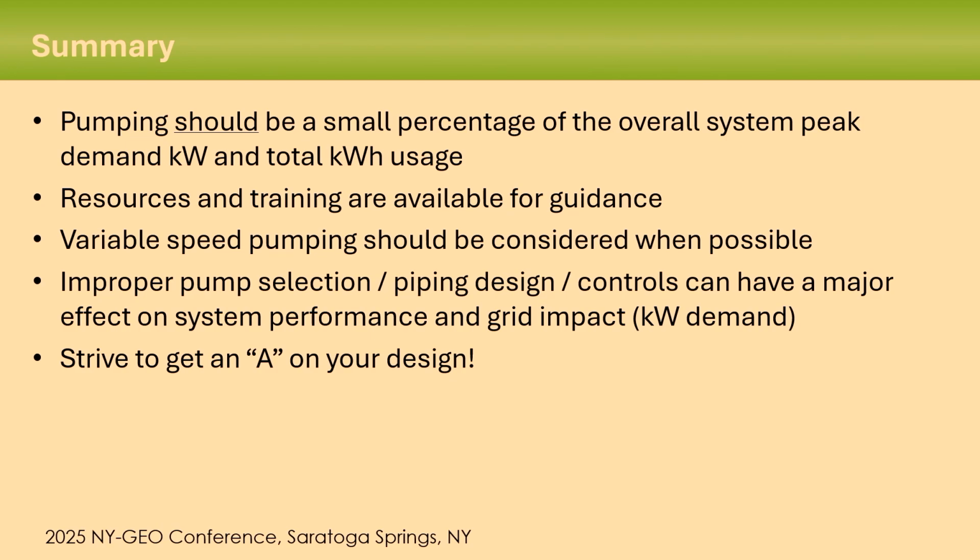It's easy to design, not to mention the controls that are available make it much easier to monitor. A lot of the variable speed pumping even comes built in with, say, BACnet controls and things like that. So it's changed even in the last 10 years on availability. Improper design is problematic. So if we want to get back to that Illinois example, which we don't, proper pump selection, piping design, and controls have a pretty major impact. And if we're looking at the grid, even the pumping can have a big impact. So let's get an A on our design.